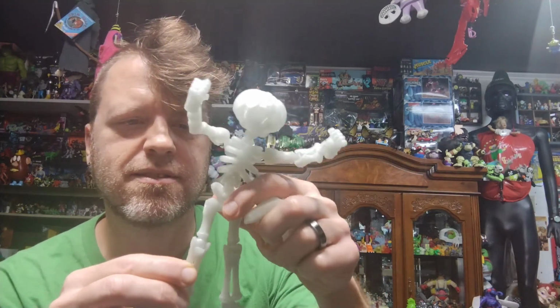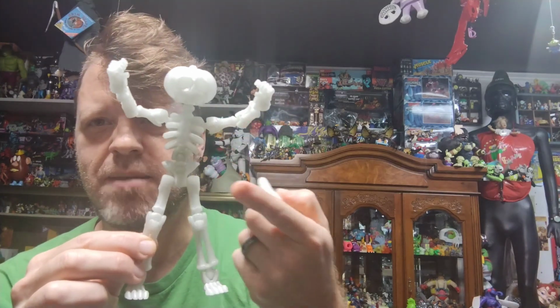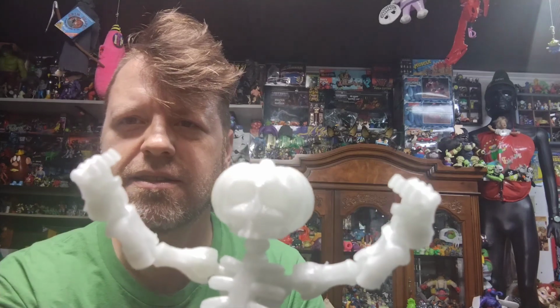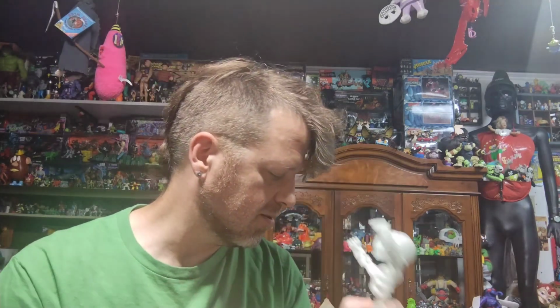I usually don't pick up like 3D printed stuff, but I got this guy because he glows in the dark, and I'll show you his glow in a second. But I put him together. He came all in pieces. He was still on the little tree, so you had to take him off the tree and put him together. But he came with the Anubis head, this pumpkin skull head, and this regular skull. But this thing is flippin' awesome. I'll show you his glow at the end of the video.